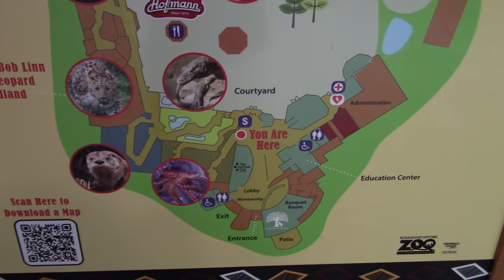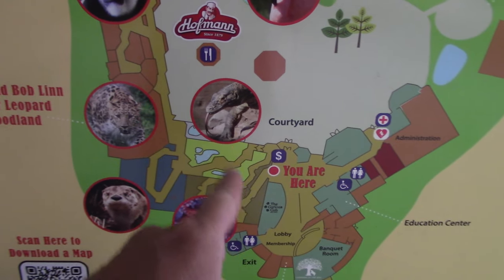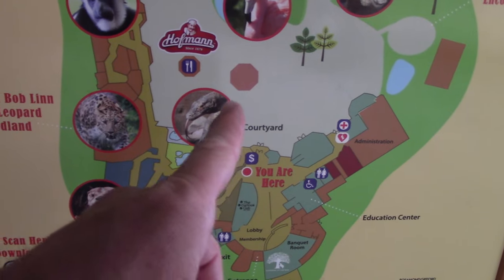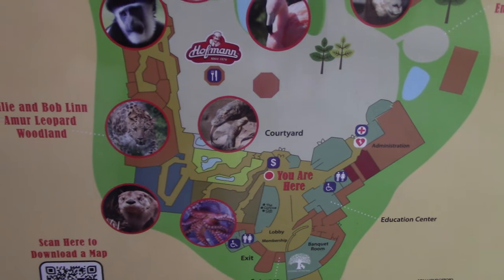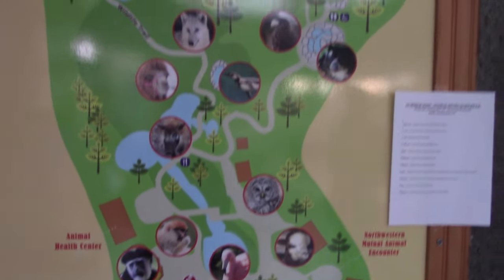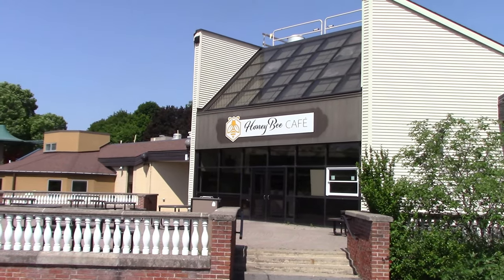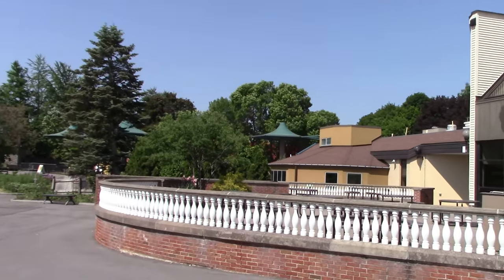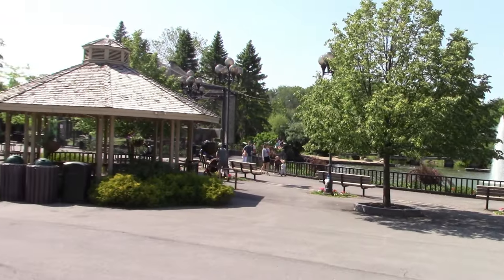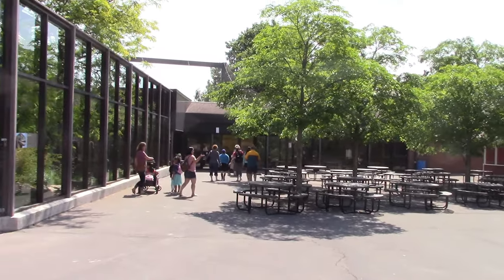All right, so I'm showing the lower portion of the map again. I just did all this right here. So I'm gonna head outside the doors and then check out this stuff here. And then I'll move up to the rest of the zoo. Lots to see. So you get the Honeybee Cafe from the outside as well. Let's give you a brief overview. This is right out the main door, the entry building.